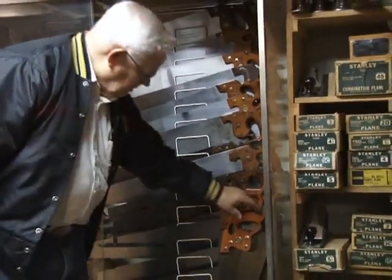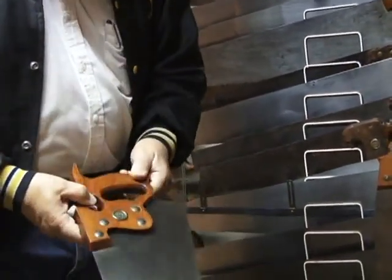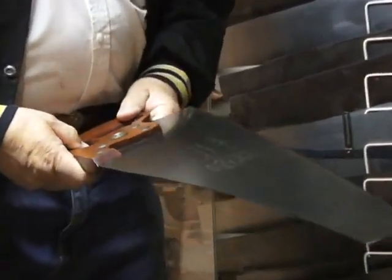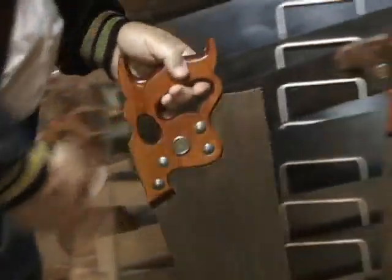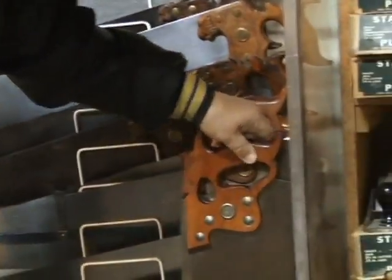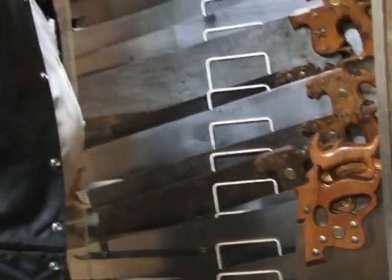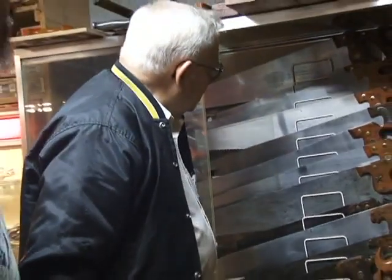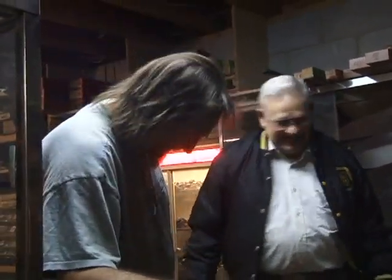These are just saws in unused condition, not particularly rare, but just collected because I like shiny. I was telling him about that. Yeah, shiny is good. I like the shiny stuff. One time I told Don Rosebrook that I liked shiny, and he says, well, so do I. I don't know why everybody doesn't.